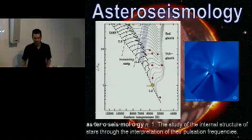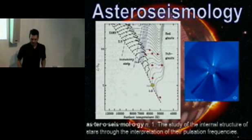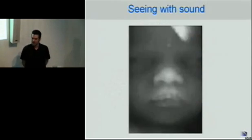So from a practical standpoint, it would be nice to know what's going on the inside so that we can learn to predict these sorts of events in our own sun. Well, here's a very intuitive example of how we can use sound to see inside objects that are normally opaque.